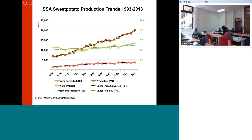If you recall the same graphic that I showed you for the U.S., these are the same production trends, but for sub-Saharan Africa. What I'll point out is there's a lot of good things happening in sweet potato across the continent also. One, the harvested hectares of sweet potato is increasing. Two, the production is increasing also. But something that's really different compared to our more developed system here in the U.S. is this yield line right here.